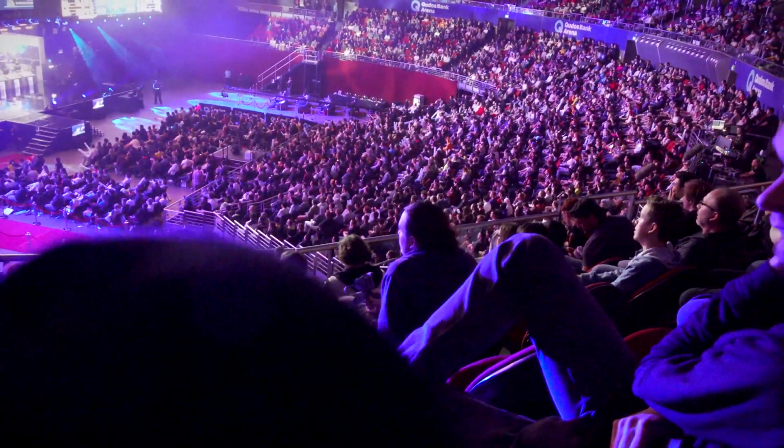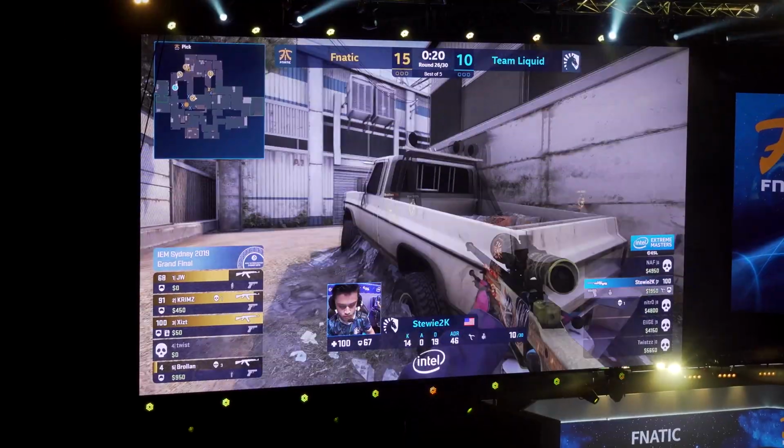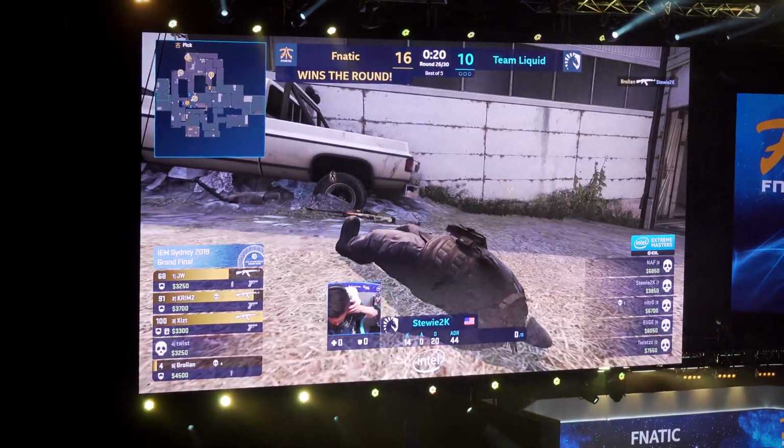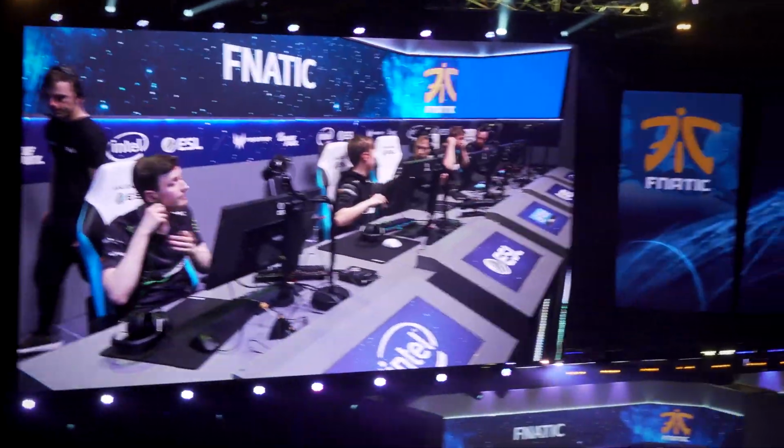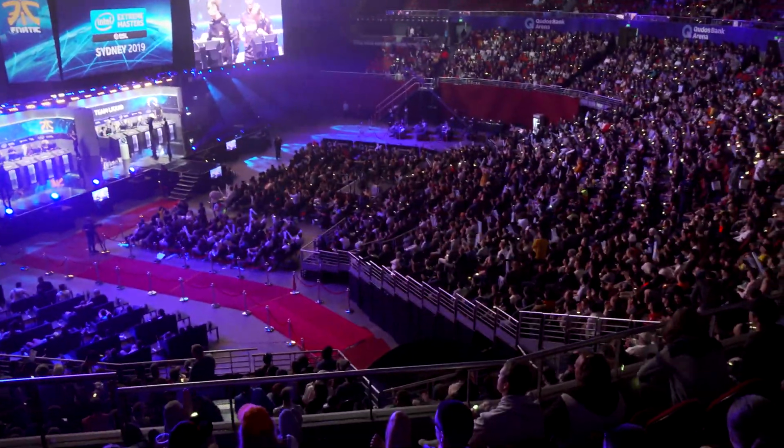Nitro walks to me out as well as an AK-47 for Naf. He's had on 17 frags, so he doesn't even stand a chance in the first hurdle. It will be Fnatic taking the first hurdle here in the grand final. It's then picked up. What a stage in that.